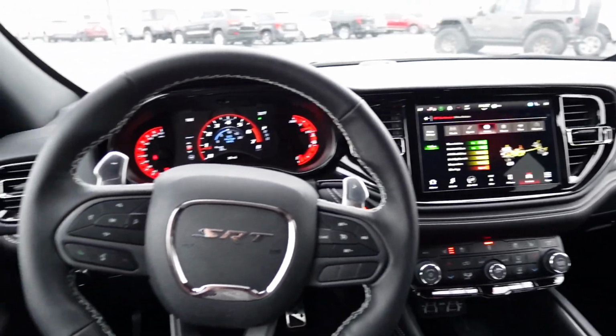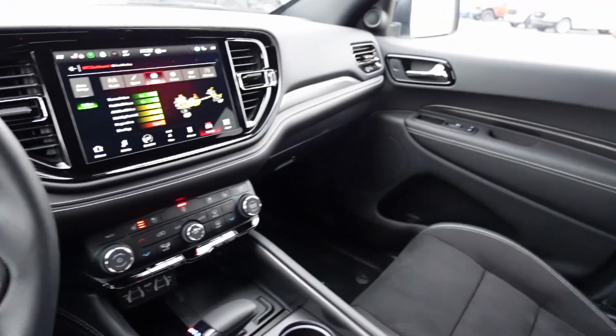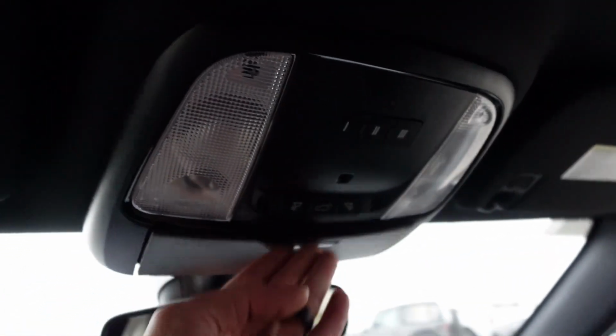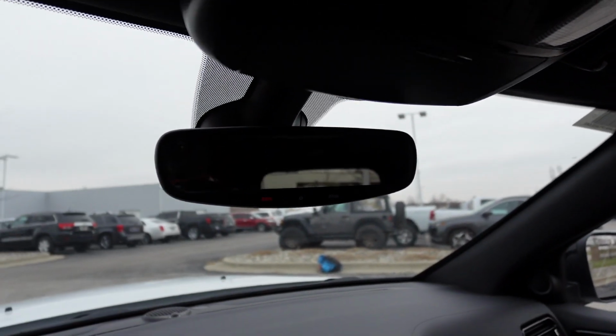One last look at the interior. Nothing too crazy fancy, pretty nice interior though, with a good screen, nice use of materials overall. Definitely has been around for a little while. No sunroof on this particular spec, but you're going to see garage door buttons, dome lights. We even have a sunglass holder up above, power tailgate, and then a nice size mirror.